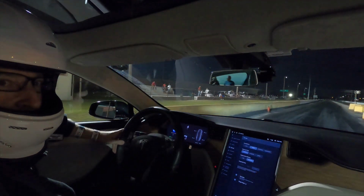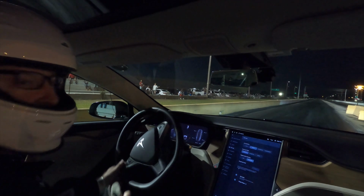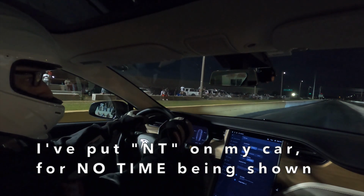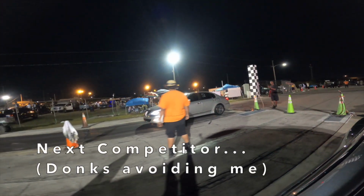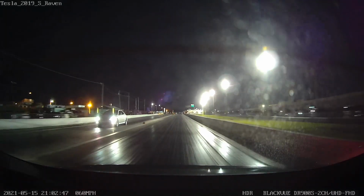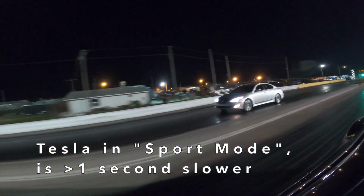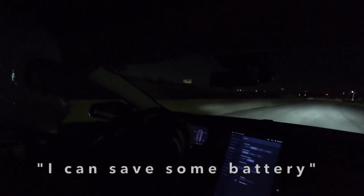All right, I'm thinking about going sport mode this time because I don't want to show off too much out here and there's not much competition. So anyway, we're gonna go sport mode. I thought maybe I don't want to advertise too much and draw too much attention to myself. I'll still try to cut a decent light, of course. Sport mode is all I need here to beat most of these cars, so why bother with Ludicrous? We can save some battery.